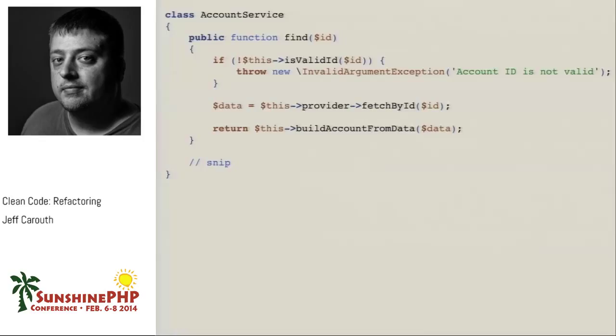So this could be considered taking it to a bit of an extreme. Because now I can't read this code and figure out all the return values based solely on looking at it. Now I have to know what this build account from data returns. I have to know that it returns a null account, but I don't really, because remember, it's type hinted against account. So I know now I get an exception thrown, or I get an account. That's all I care about. That's what comes out of this method.